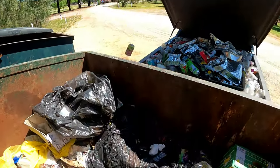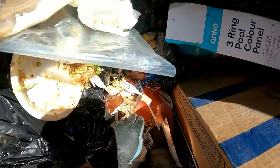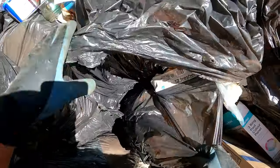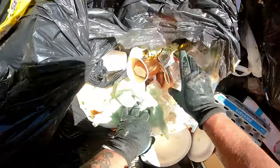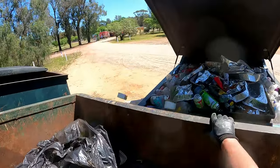Pour it out. There's two at my feet. Another one there. Another one there. Oh, sit them up there. A couple extras not on there is not going to matter. Getting a bit far away from the bag that I'm putting them in. I don't want to be throwing glass and then they end up on the ground. But they might not break. Yeah, I'll reach there.